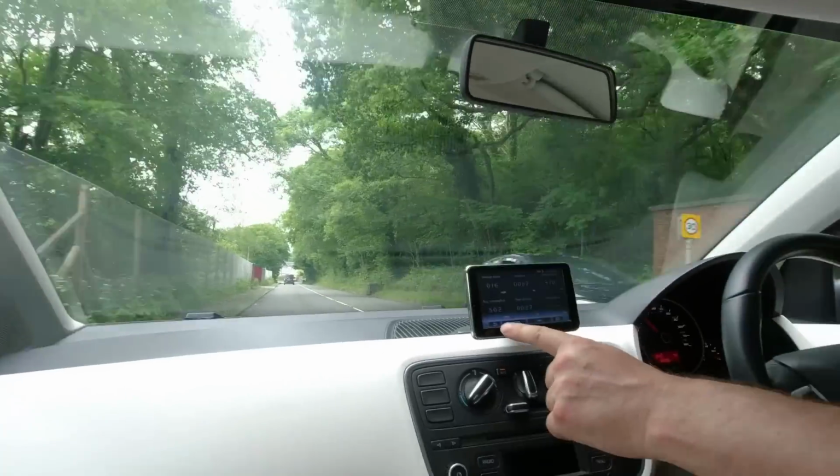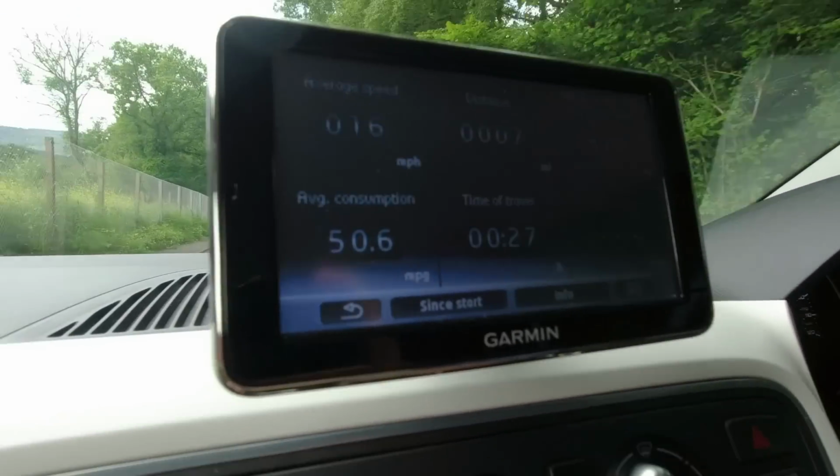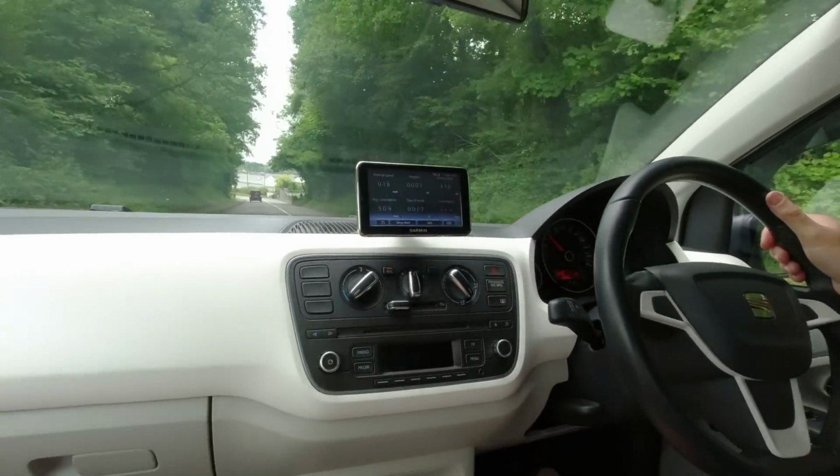So in a way, I'm driving a car that's actually current, which feels very un-Hubnut. But there we go. Oh, we have burst into the 50s on our average fuel consumption since setting off. I have to say, I was expecting the ride to be worse than it is. They have a reputation for being a little firm from the factory, and this has got lowered springs on it, so it should be even worse, but it somehow isn't.